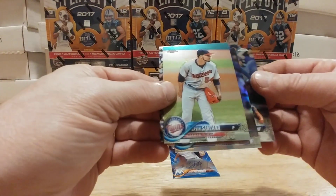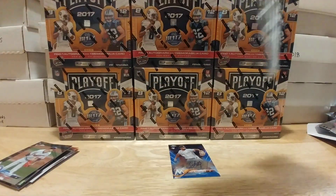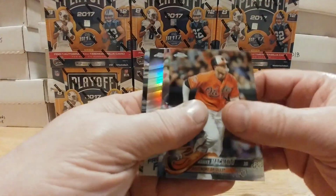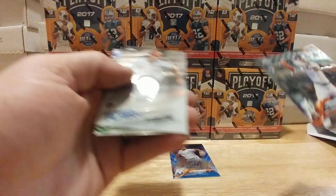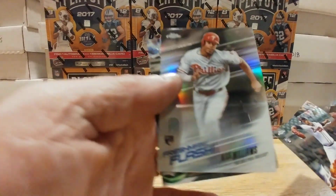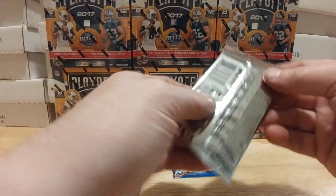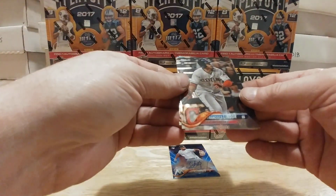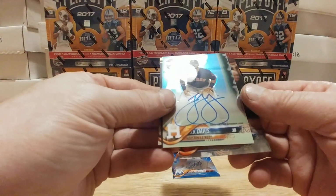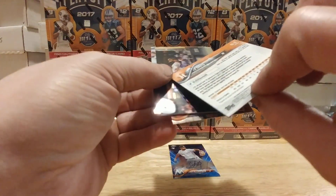George Springer. And Irvin Santana. Manny Machado. We got a Luis Guerrero, if I'm saying that right, rookie card right there. But a Braves. Nick Williams, freshman flash. Those are nice. And a Matt Olson. Francisco Lindor Topps Chrome, very cool. And a DJ Davis auto on card. Huh. That's cool. An interesting looking autograph. Anybody know anything about this dude? Not numbered or anything.